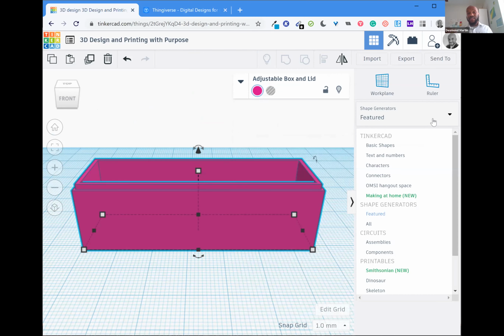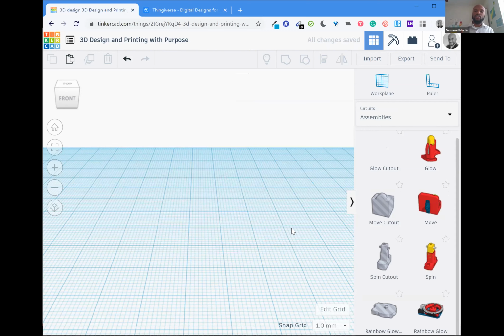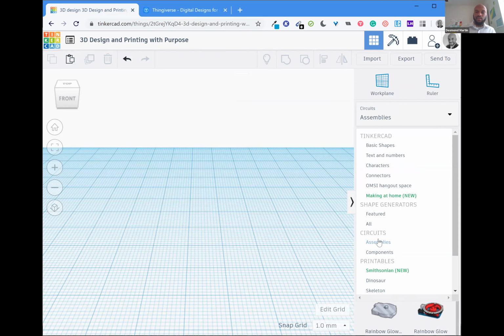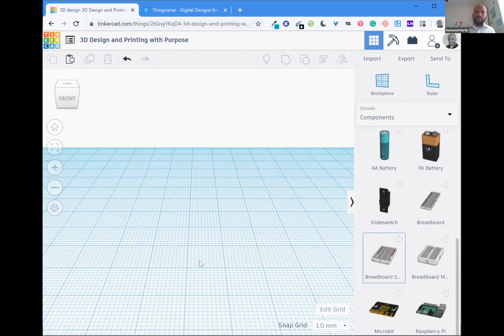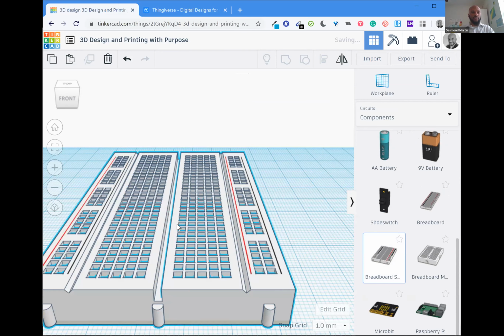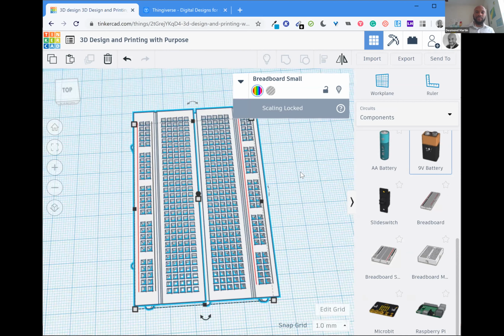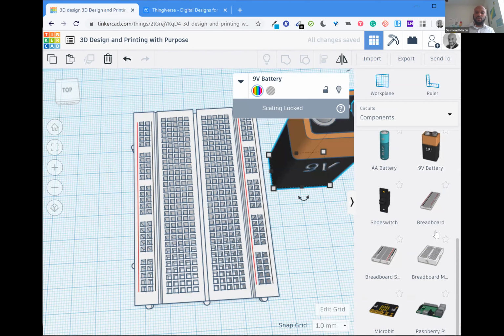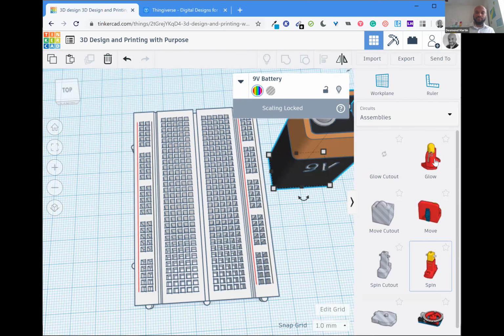And then finally, I want to talk about circuits and assemblies. So when I delete this box, for those of us who are working with programming Arduino and Arduino breadboards, we can actually grab components that we would see in a very common Arduino setup, say our basic breadboard, and I'll adjust so we can see it a little better. And batteries, and actual components.